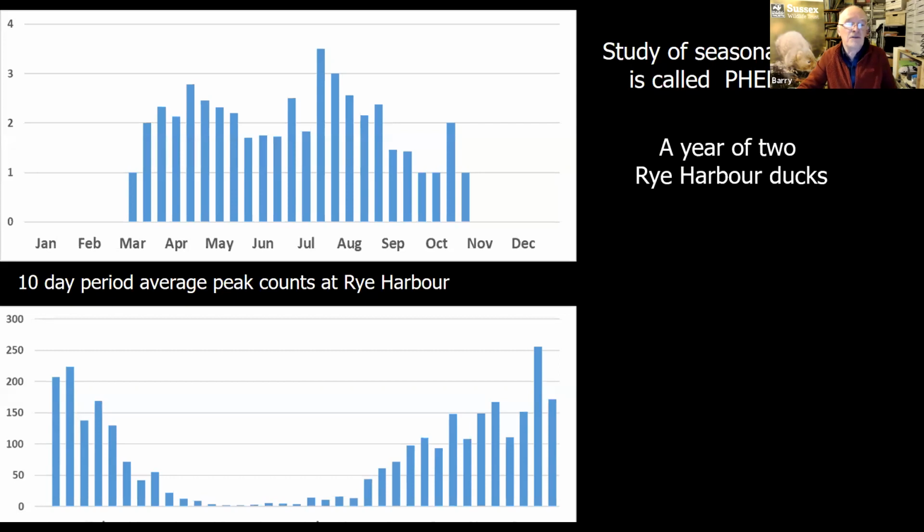So this is a year of 2 Rye Harbour ducks, and the lower one is a numerous duck. Look, it goes up to 300 on the left-hand side there, and it's obviously a winter duck. So can you see what it is yet? The top one is very different. It's a duck that only occurs in very small numbers, and it's only from spring through to autumn that it occurs here. So any thoughts yet?